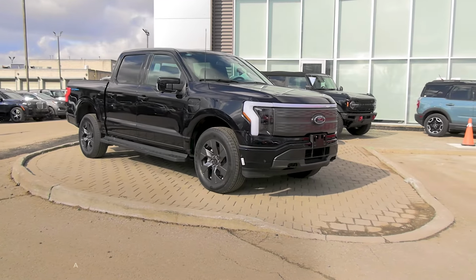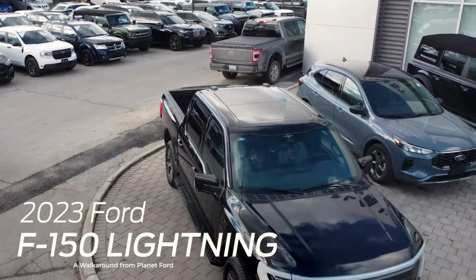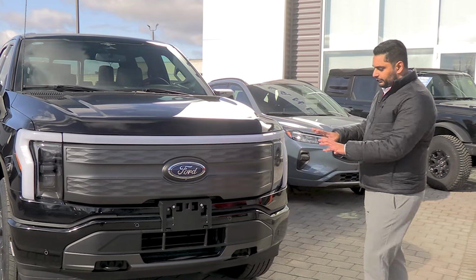Today we're going to be going over the 2023 Ford F-150 Lightning. This particular truck is a Lariat trim model with the extended range. We're going to start with the front here.